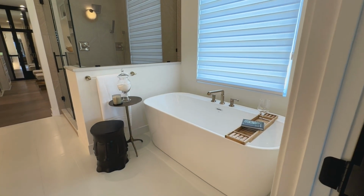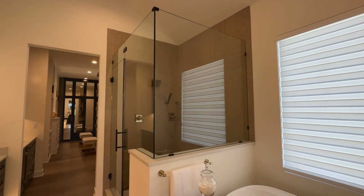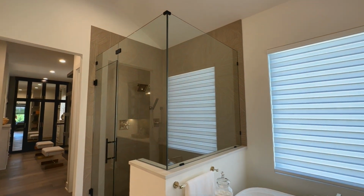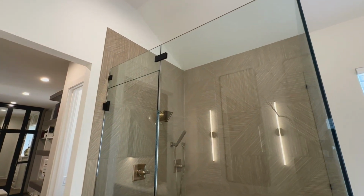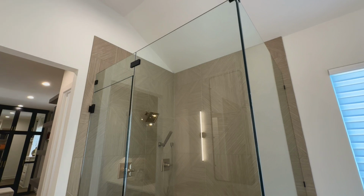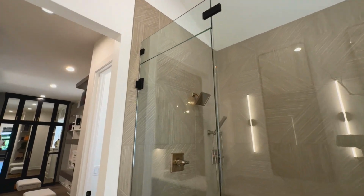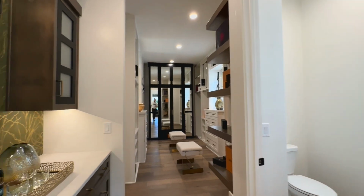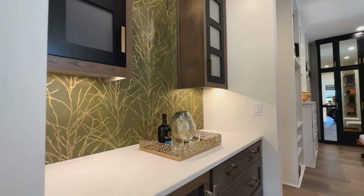You've got the floating tub. Just on the other side of it, you've got a frameless shower door. Really cool tile. You'll notice that color right throughout the house, same color that you saw in a lot of the beams, the wood stained accents, the hardwood floors. You've got a separate kind of dry bar area over here as well.